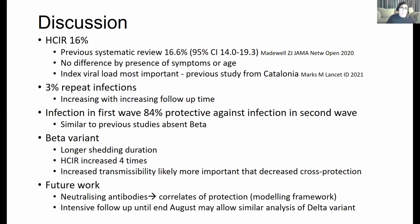And then our household transmission, however, was really quite similar to the literature. This is again interesting because the vast majority of index cases in our study were in fact asymptomatic. And certainly the literature suggests that asymptomatic people are less likely to transmit, although we didn't find that in our study. There were no differences by symptoms or age, and the viral load was most important.